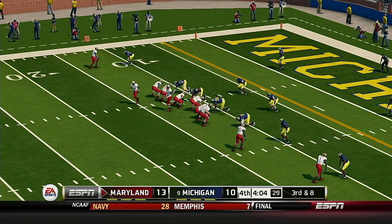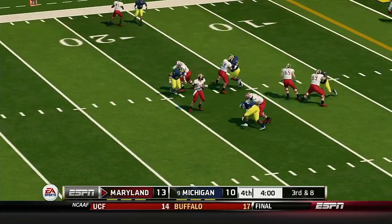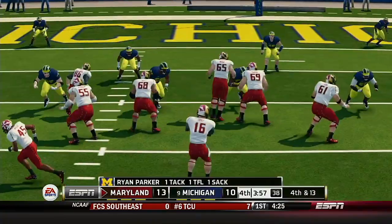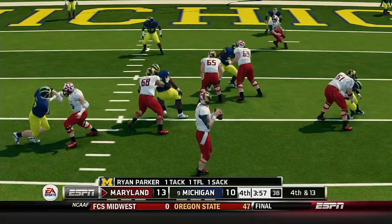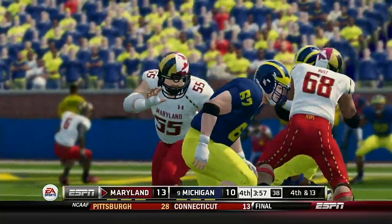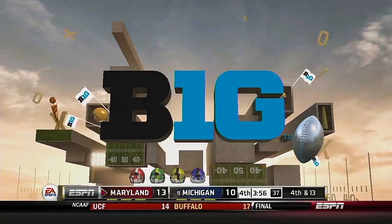This crowd can really be intimidating for an opposing team. Now he's flushed and they got him. Man, as an offensive lineman, this is the worst thing that you want to see, is your quarterback not only getting sacked, but getting hit like that. Those linemen better pick that quarterback up and start doing a better job of taking care of him.